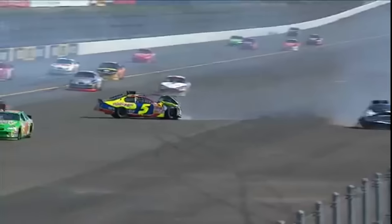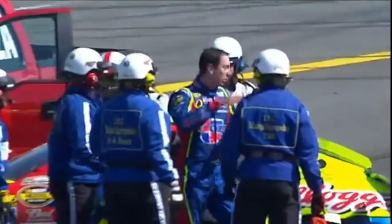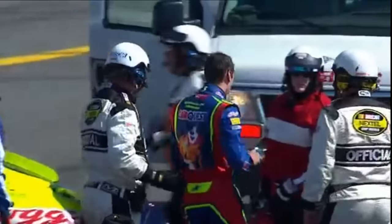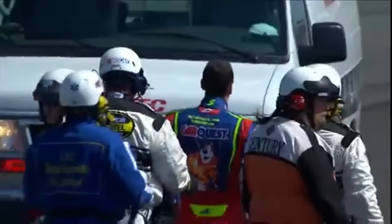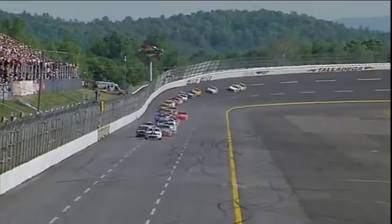That's Kyle Busch, who's had a rough stretch of things. And you see Jeff Burton in the 31 car. Everybody was okay, but nine cars were involved. It's been a rough stretch for Kyle Busch. Yeah, thank goodness for safer barriers on the inside now.